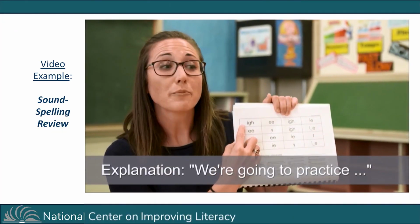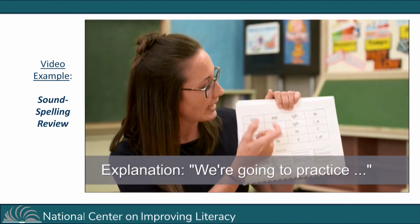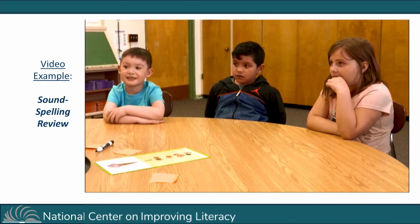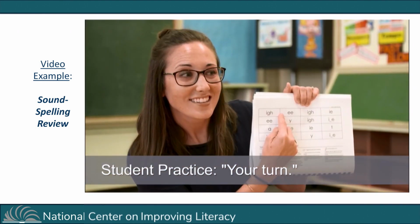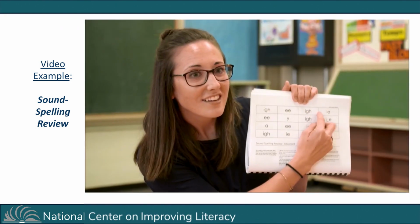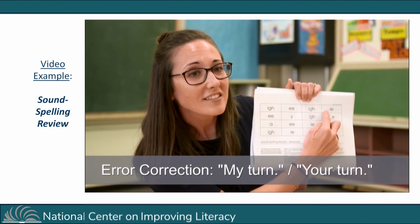Ready? We're going to practice saying sounds. When I point to the sound, say the sound in your head. When I tap under the sound, you will say the sound out loud. My turn. Sound. I. Sound. E. Your turn. Sound. I. Sound. E. Oh, wait for the tap. Sound. E. Sound. I. Sound. I. So, my turn. Sound. I. Your turn. Sound. I.